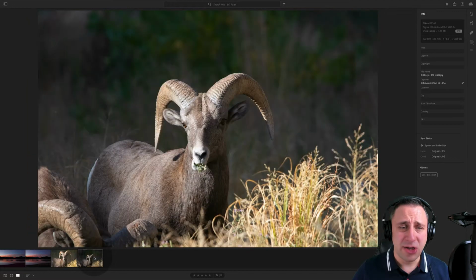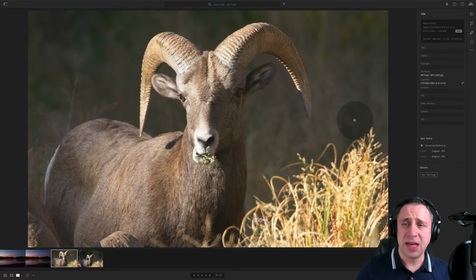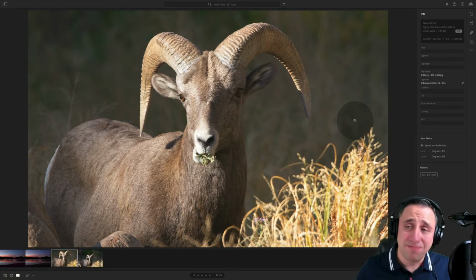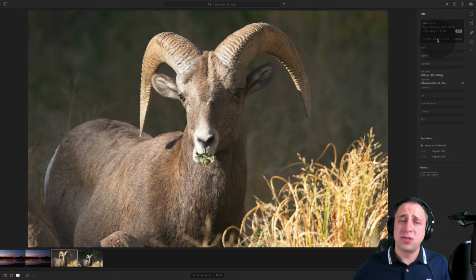Talking about this image and the initial data: ISO 800, so you are a little bit lower than on the previous image. F8, which is perfect. 1/1000 of a second shutter speed. You are on 600 millimeters, so really zoomed in.